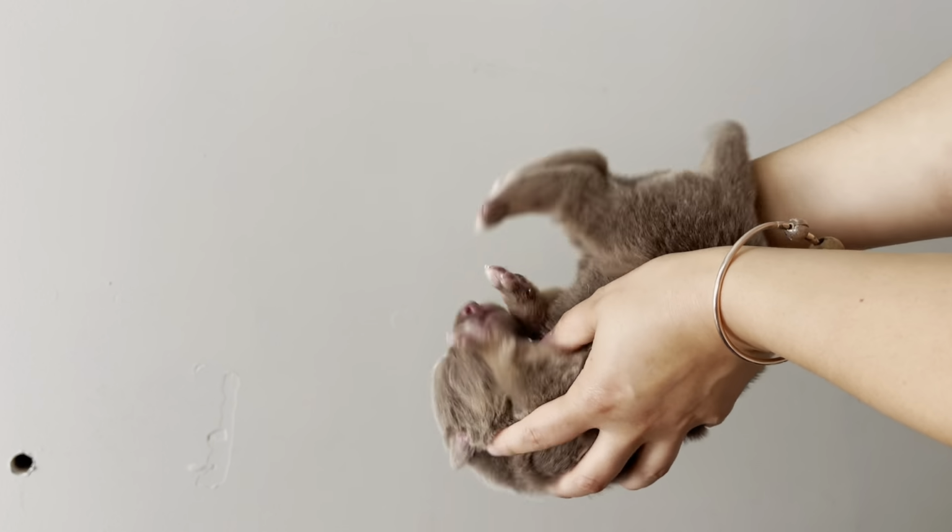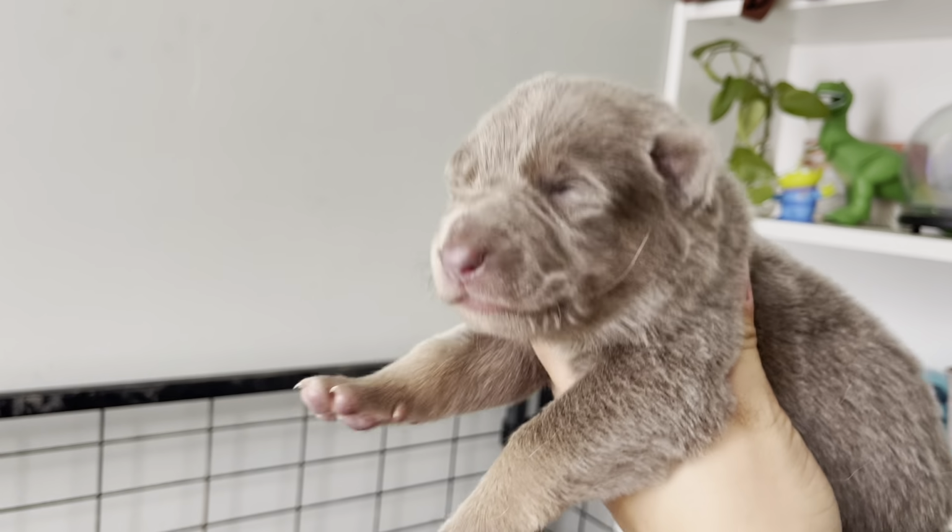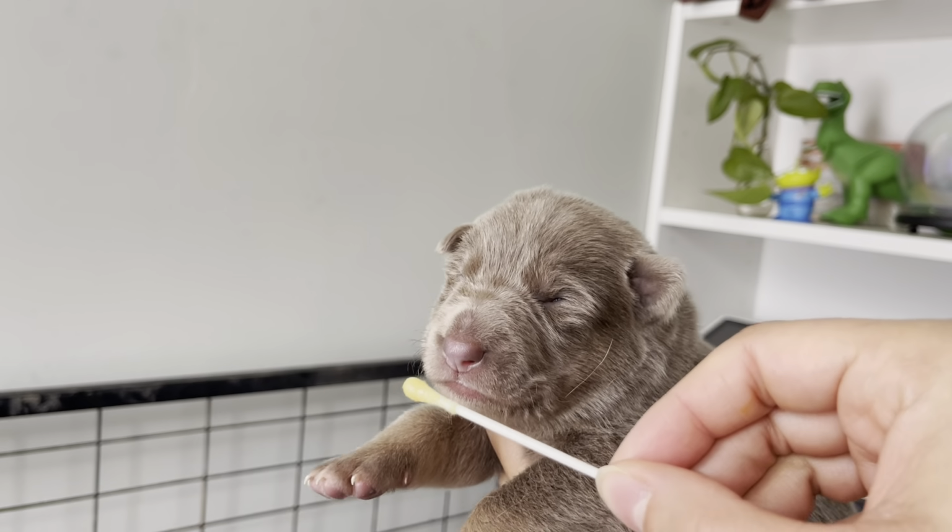So also in the program, we do ESI, which is early scent introduction. It is a training program for puppies designed to enhance their ability to identify and react to specific scents. Each day we introduce them to a new strong scent for brief intervals and we record their reactions.